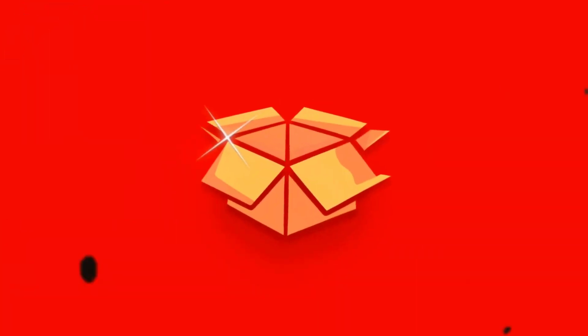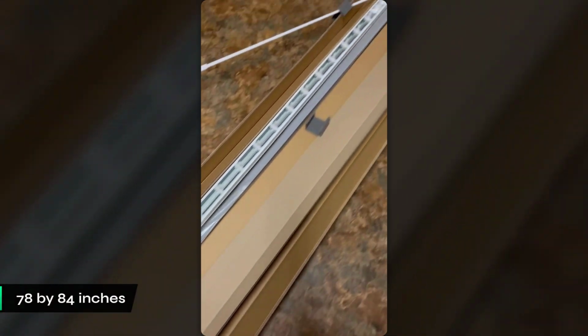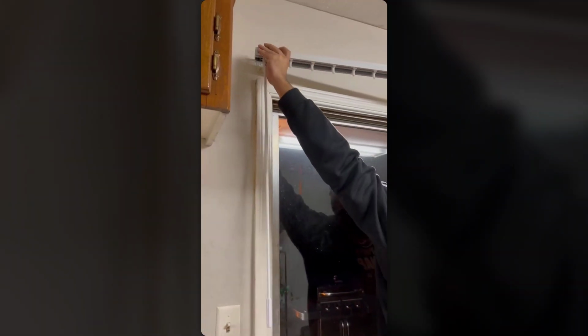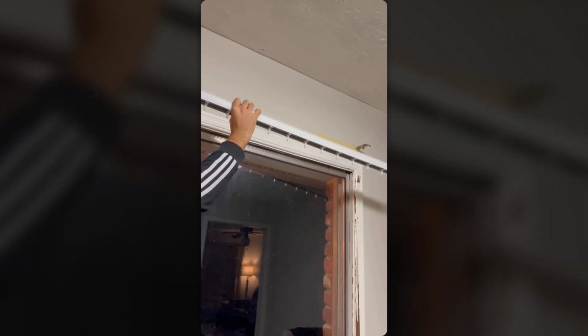And finally, number one, the CHICOLOGY vertical blinds. Blackout in 78 by 84 inches. And what immediately caught my attention was how this combines the traditional vertical blind design with modern cordless safety, something that's becoming essential for families.